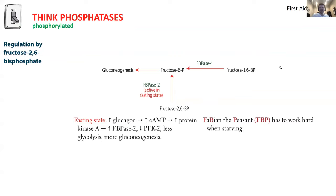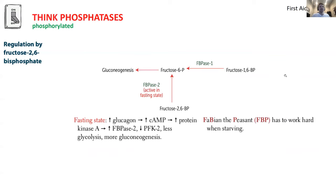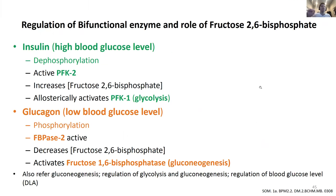You kind of just need to sit with it and talk about it, but by all means, keep the players together, right? Keep these kinases with the process of making or breaking down glucose, and keep these phosphatases together with making new glucose, okay? They're going to have questions on it. A lot of it's related to this substrate here. Okay, now, this is a little bit more of it.